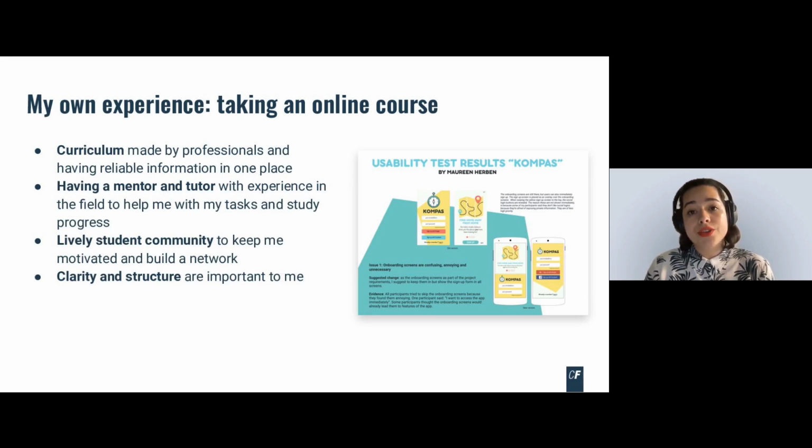And then what I also found very good, especially because I took almost a year to study UX design, which is a long time, is to have a lively student community that can keep you motivated. Because I do have to say that after almost a year of studying, I was so tired. I was working full time and then studying on top. And then it really is helpful when you have other people that are going through the same thing and that can just encourage you to not give up and push it a little bit more.